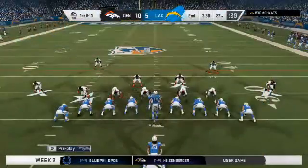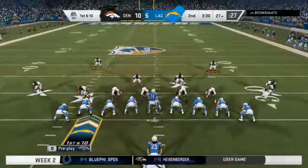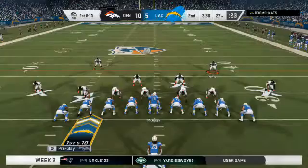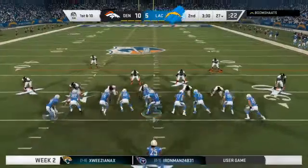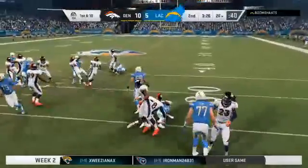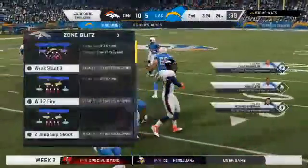The Charger drive about to get going. And last time able to get 3. It's not what they wanted. They wanted 6, but they got at least something. They mustered something out of the drive. They'll take it. I like the way you described it. Not ideal, but they'll take it. Anything to put some points on the board.